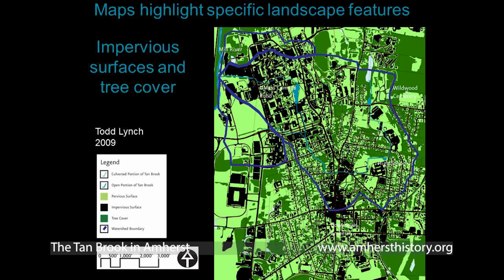All right, so then there are other kinds of maps that might highlight specific landscape features. When I start to talk about some of the future ideas for Tan Brook, these maps will come into play, because landscape architects make different kinds of maps that highlight different features to really show one particular thing over another. So this was from work by a gentleman named Todd Lynch, from a 2009 landscape architecture thesis, which was really prescient in its time. I'll show you some more from it, and I think some of you will really like what he did in his analysis. I think a lot of these theses could be used for thinking about planning and design. They do some really great work.